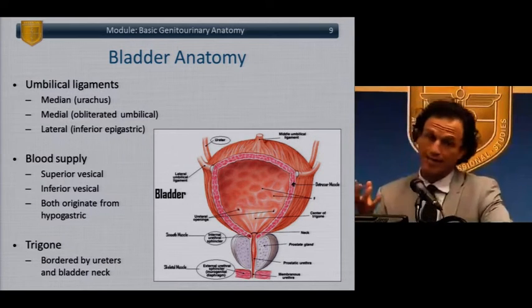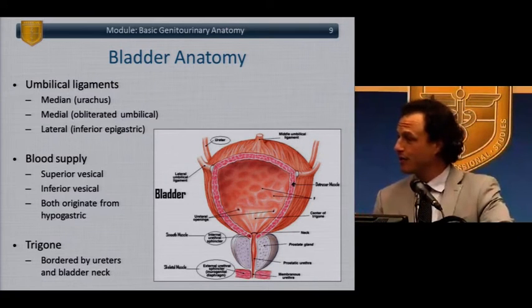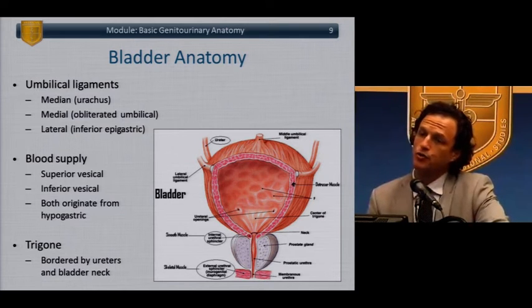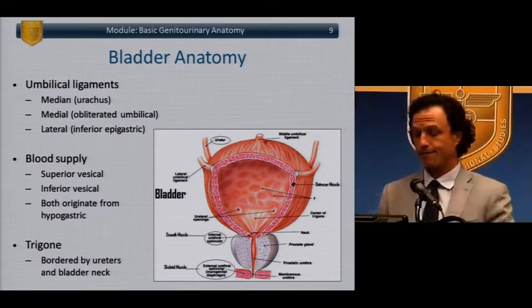The trigone has a different embryology, and it's at the base of the bladder. It's triangular, and it's bordered by the bladder neck, which is where it meets the urethra, and then the two ureteral orifices, which, as you know, is where the ureters dump into the bladder.